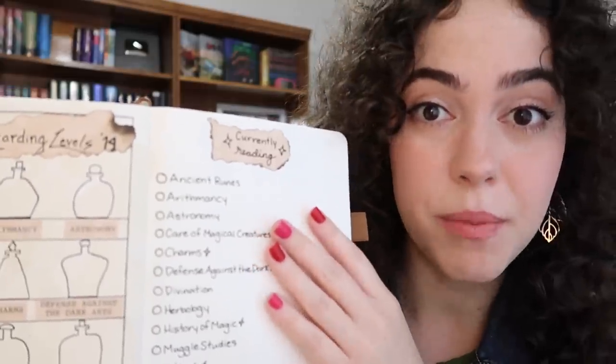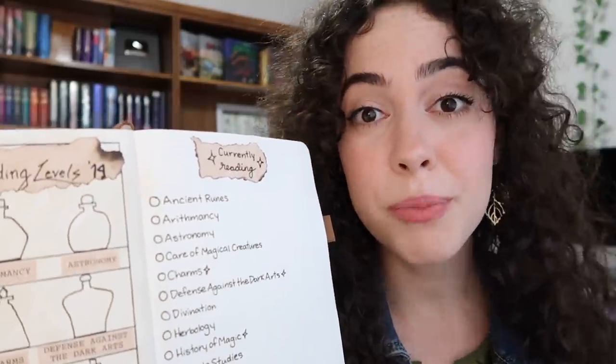And here's something that I do every single month. It's currently reading. So whenever I start a book, I will write it down.